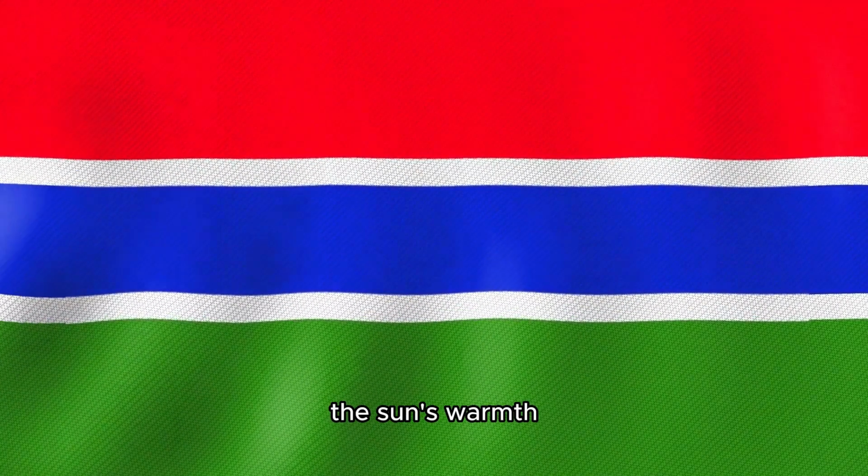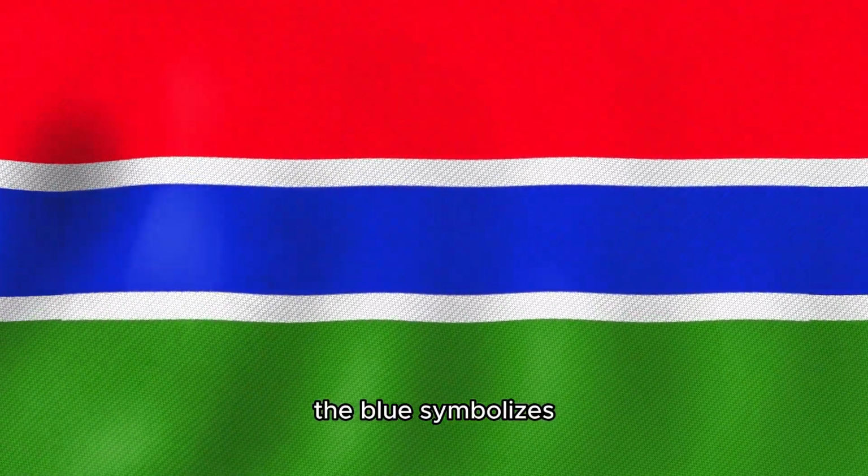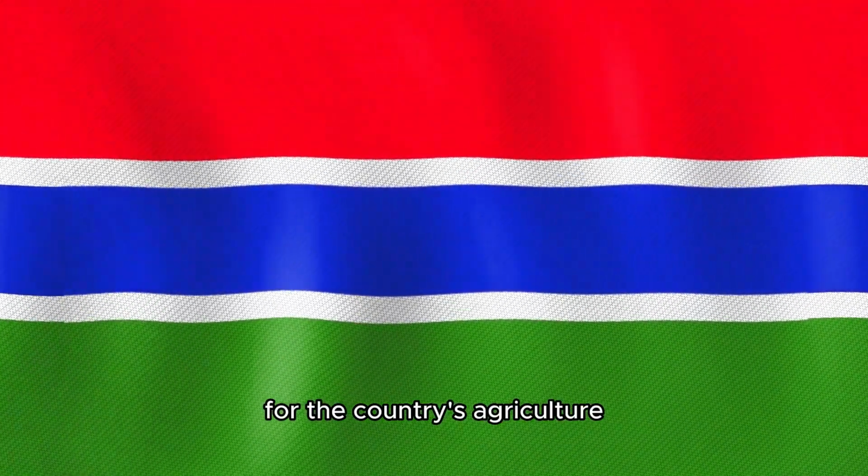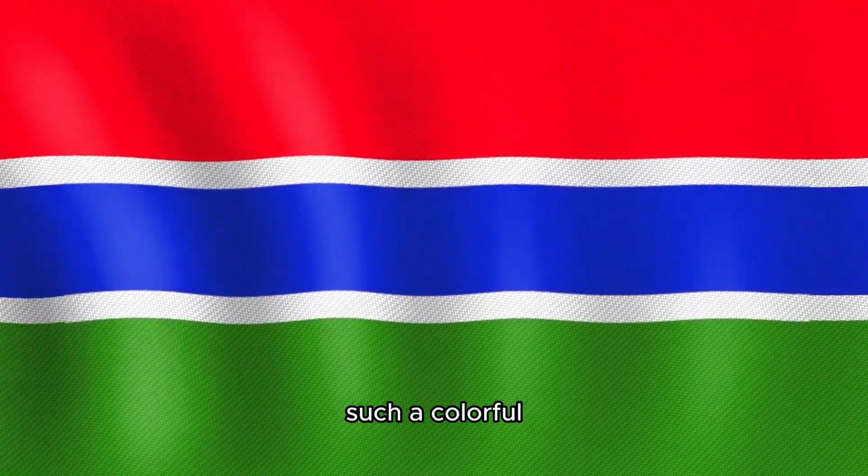The red represents the sun's warmth and the savanna, the blue symbolizes the Gambia River that flows through the country, and the green stands for the country's agriculture. Such a colorful and meaningful flag!